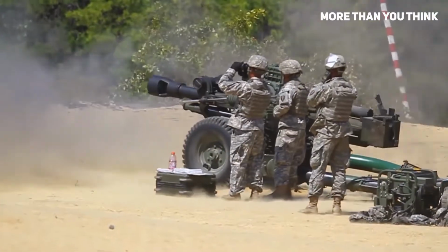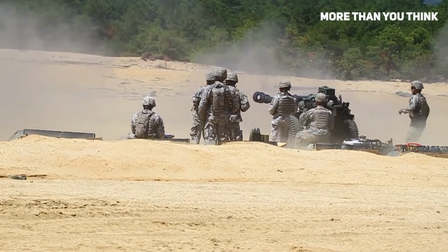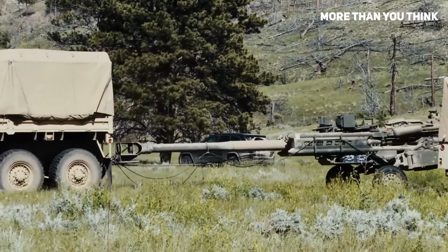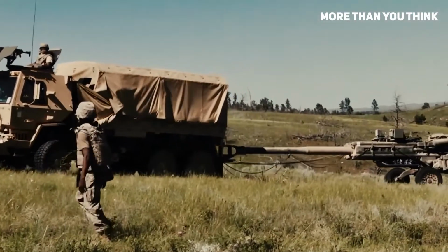155mm. This extra power compared to US M777s may not be a huge overall advantage, he added, noting that towed artillery can be moved around far quicker over long distances due to its lighter weight compared to self-propelled guns.